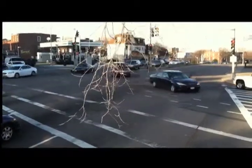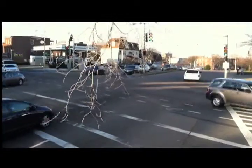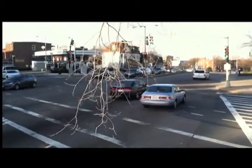Other factors to consider when assessing this intersection. First, keep in mind that there is no crossing with parallel traffic. In this intersection, there are too many turn lanes and it would never be safe.